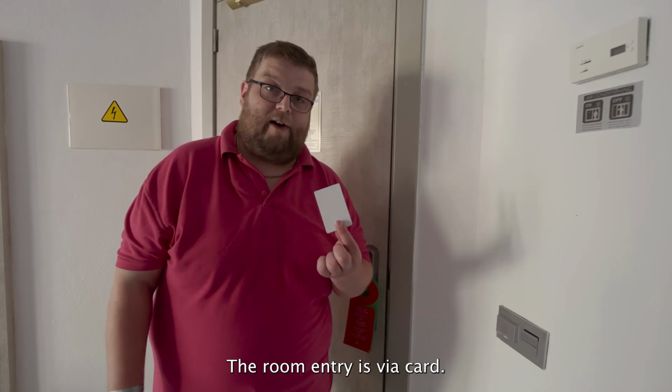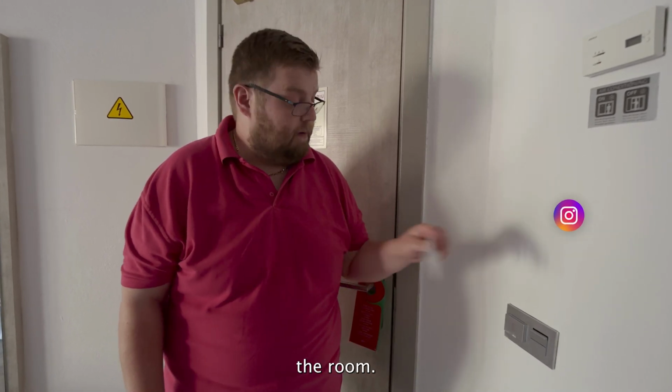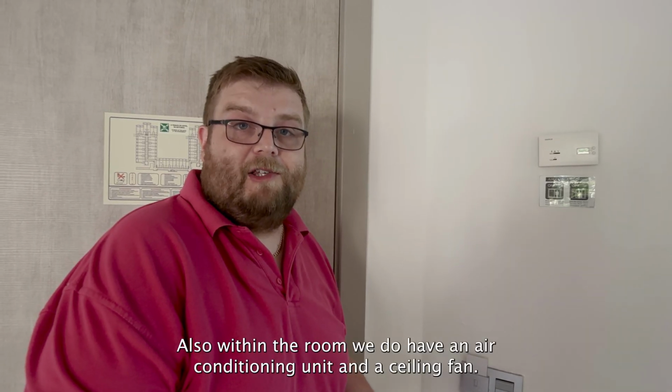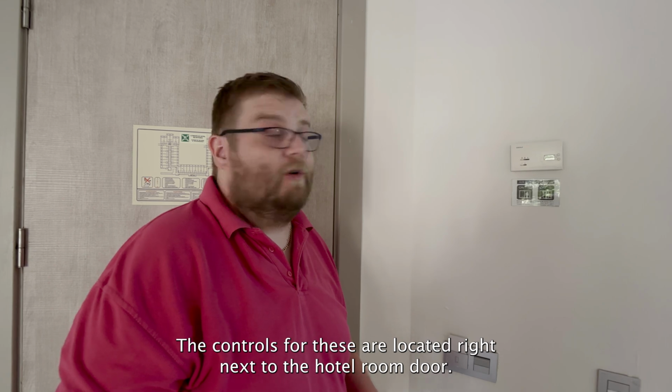The room entry is via card. These are also used to operate the lights and the air conditioning unit within the room. Also within the room, we do have an air conditioning unit and a ceiling fan. The controls for these are located right next to the hotel room door.